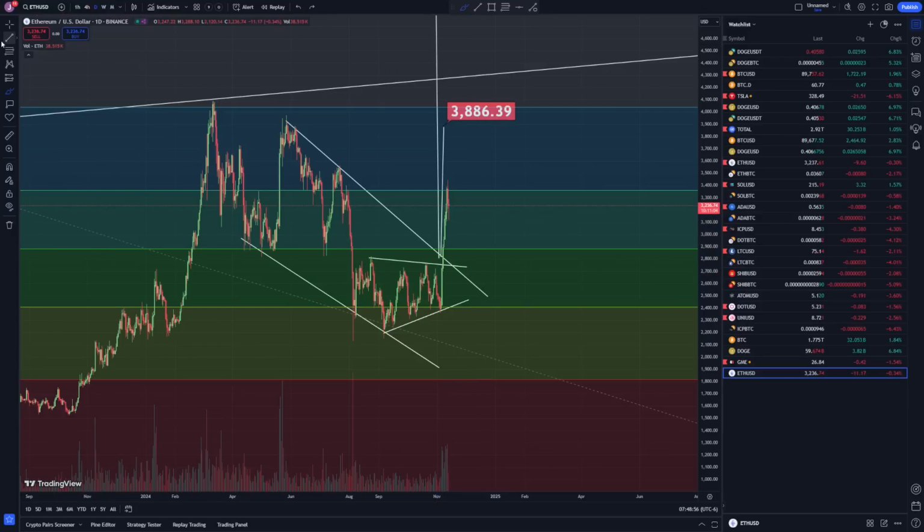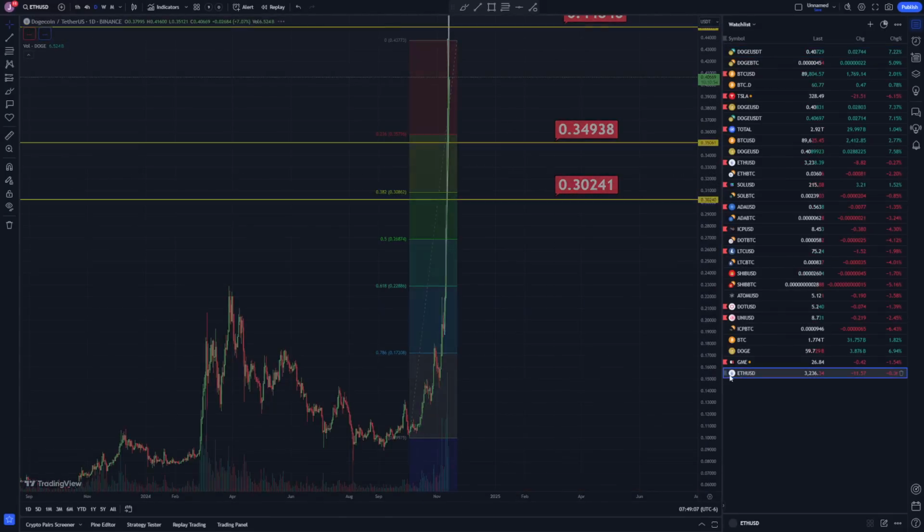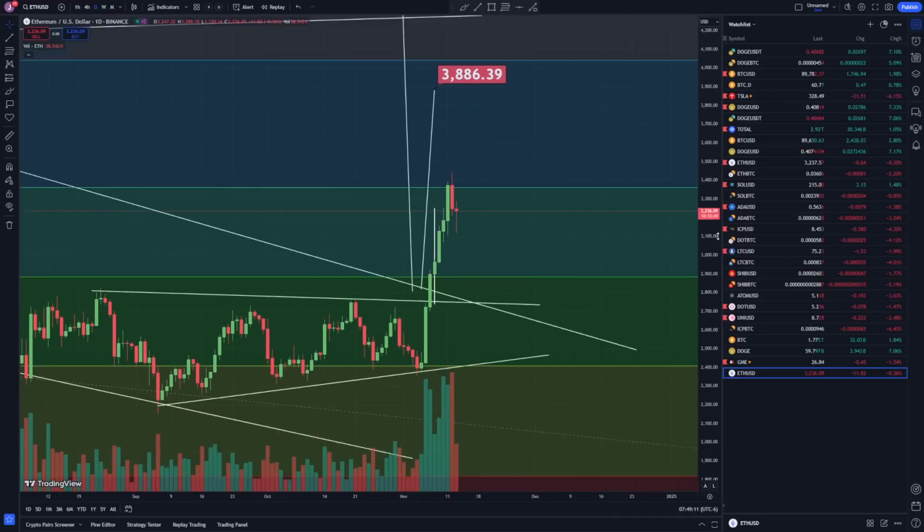We drag from the top to the bottom of the triangle, drag that to the breakout. Let's do something like this, drag that to the breakout, and that gave us a target of basically where we're at right now. So yeah, that's first target hit.